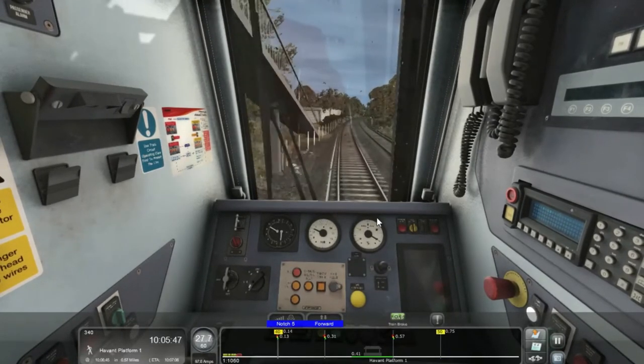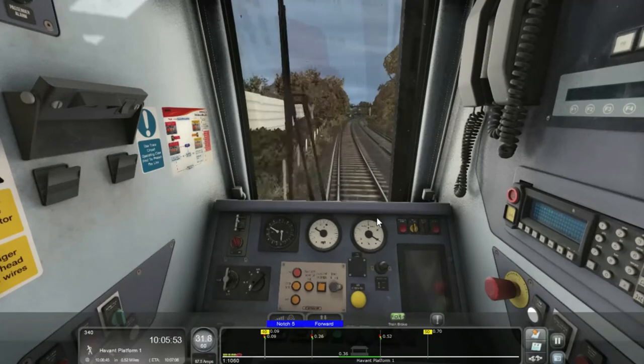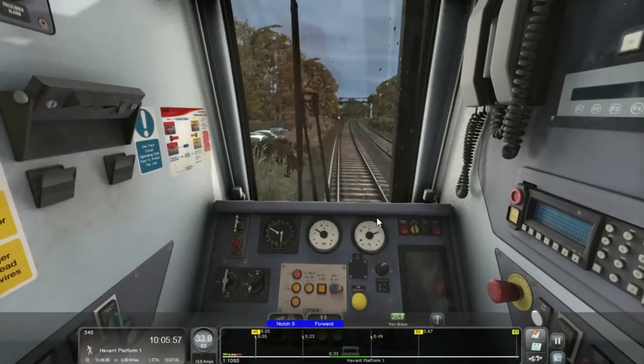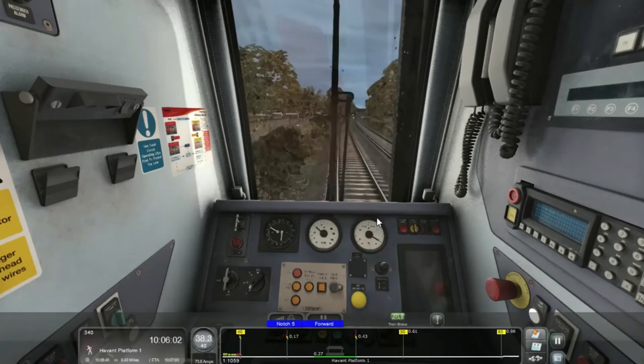Alright, let's speed up to 40 miles an hour, since that is the next speed limit. It's a place of many jokes. I haven't got a clue why though. Don't know why. I really haven't got a clue.